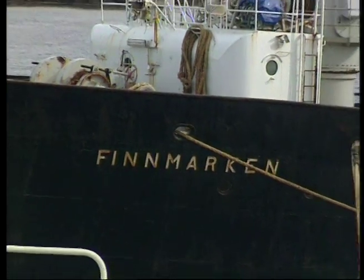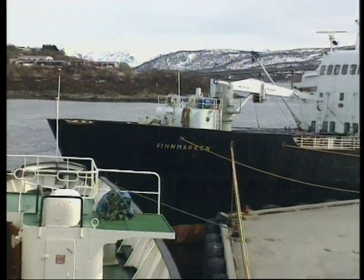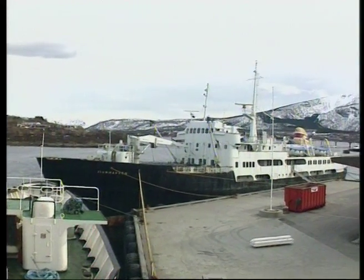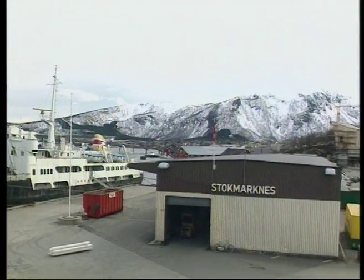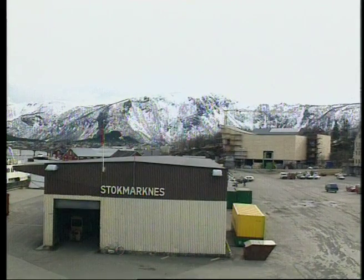At Stokmarknes, Captain Richard Witt founded Vesterålen Dampskibsselskap in 1881. He started the Coastal Express in 1893. The new Coastal Express Museum is therefore situated at Stokmarknes. MS Finnmarken, the greatest museum object in Norway, is a part of the museum.